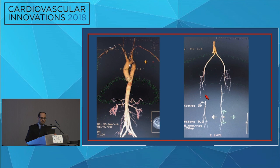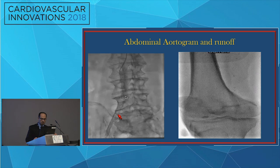The right side reconstitutes at the level of the popliteal artery. The left side reconstitutes at the distal SFA. Runoff below the right knee, there is like 2.5 vessel runoff there, and 1 to 1.5 on the left side.